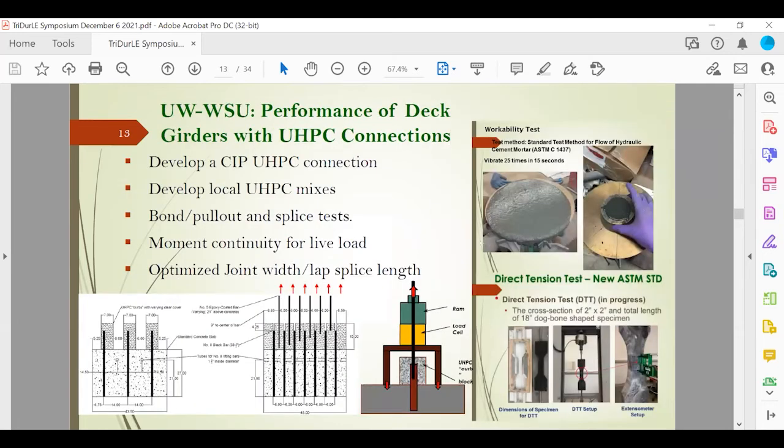So these are some of the testing requirements that were done. The one on the right side is Washington State University, just a flow test and basically mixed performance test, including spread test and flowability test, and a basic structural test, the direct tension test. That's very new for concrete. That's usually used for steel, but we use that for concrete.